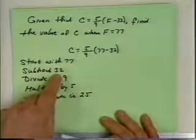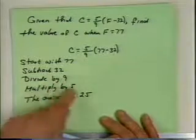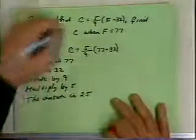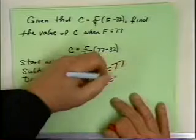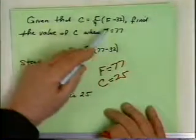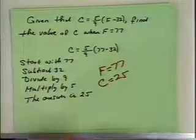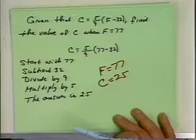77, subtract 32 is 45. 45 divided by 9 is 5. 5 times 5 is 25. Therefore, when F is 77, C equals 25. And if you happen to know that this is the formula relating Fahrenheit to Celsius, then you know what? When it's 77 degrees on the Fahrenheit scale, it's 25 on the Celsius.